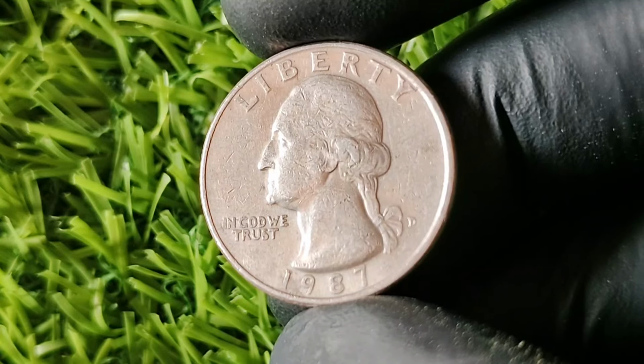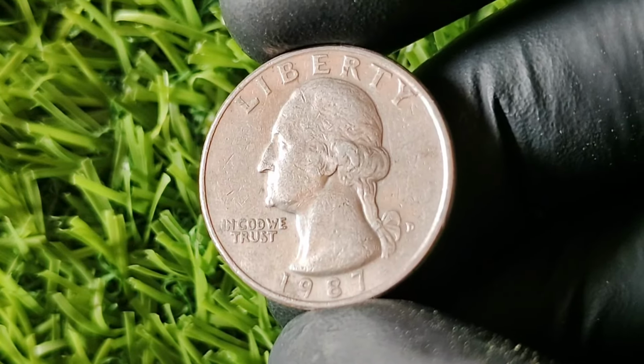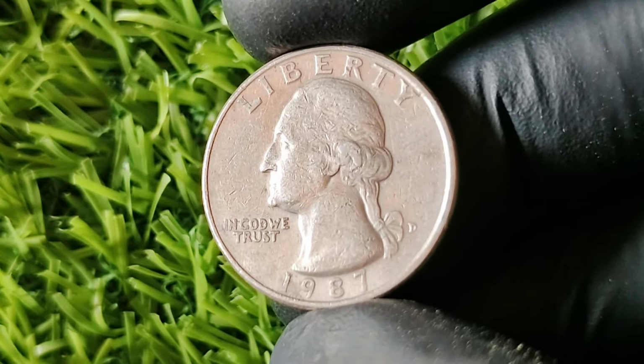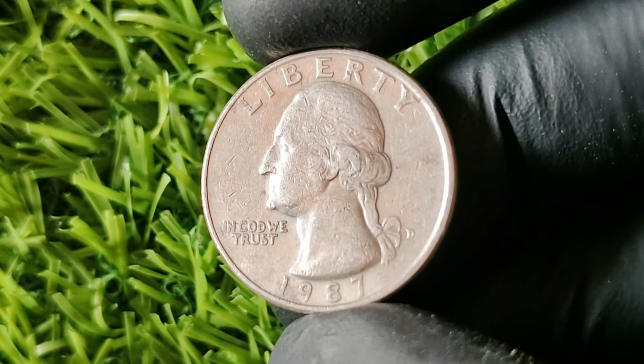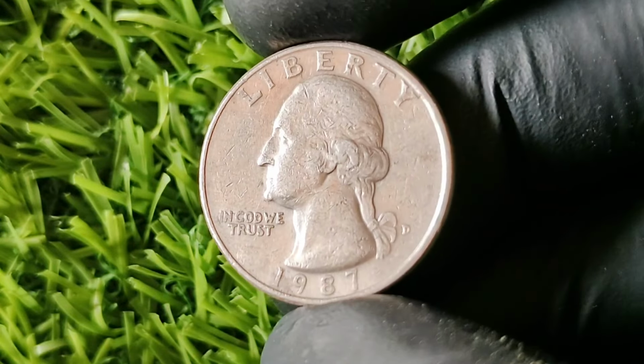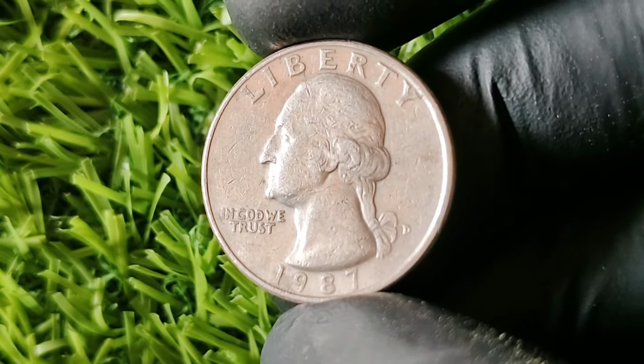So why is this quarter worth more than most luxury cars? It all comes down to mint errors and condition. The rarest 1987 D quarter, which sold for over $1.2 million, had a perfect storm of features. Let me break it down for you. It was a double die obverse.